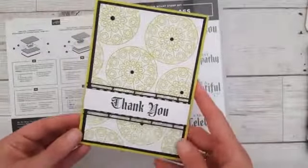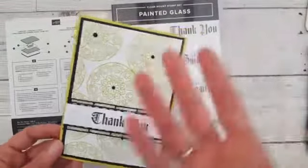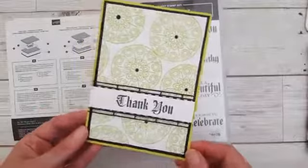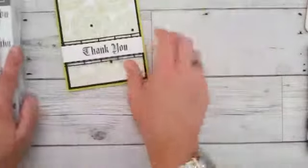But I've come up with a card for tonight, and it is this one, using one of my favourite colour combinations ever, which is Lemon Lime Twist and black. You just can't go wrong, really, can you? And this, again, is just really, really easy. So let's put these to one side, and I'll show you how we make that one.